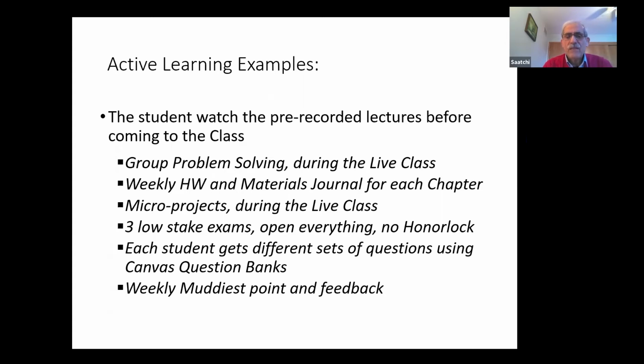And again, another challenge was how to give the exams while maintaining the integrity of the exam. The university has Honorlock for proctoring the exam, but the students didn't like it. So I tried to use Canvas facilities to design questions from banks. Canvas would select randomly from different banks so that each student has different sets of questions. And I had the exams during class time, about 50 minutes, 2 midterms, 1 final.